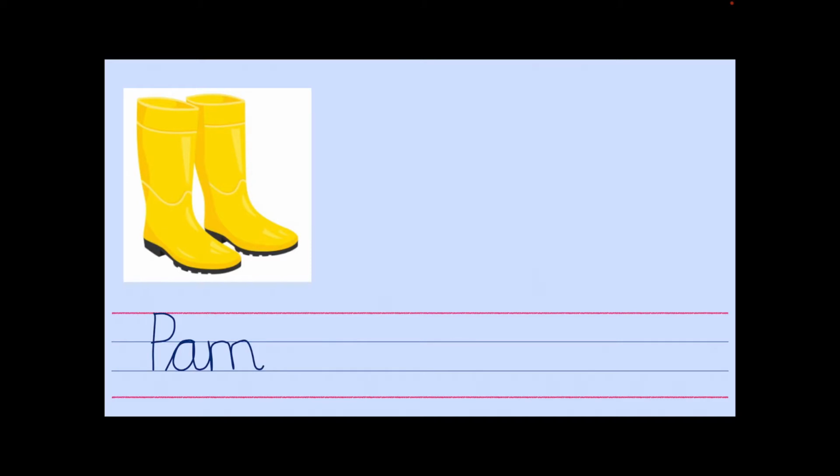Pam has her wellies on. You decide what Pam looks like when you illustrate your story. Pops, that's our next word. Pops.